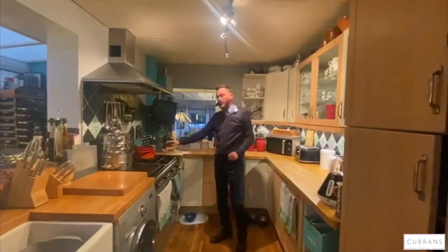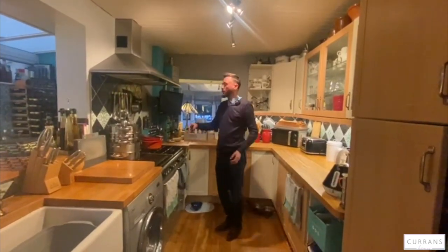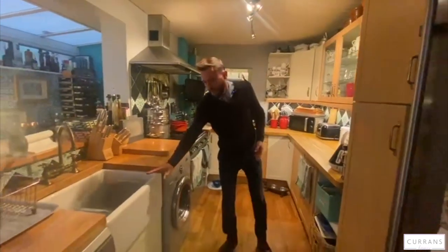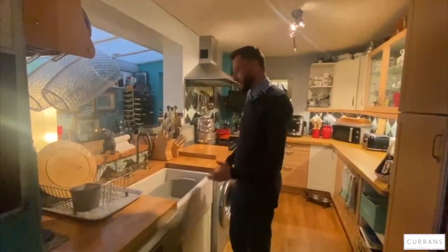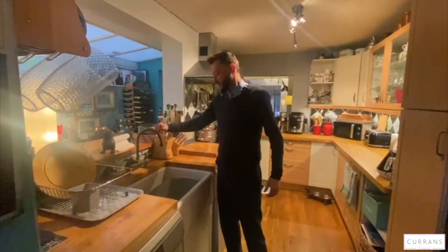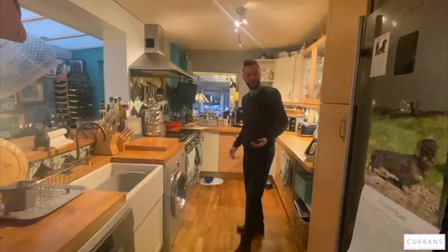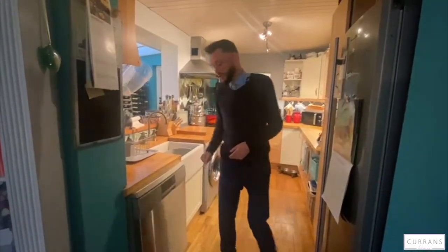There is an 8-ring double width sort of range style oven, which would be left with the property, with a tiled splashback and stainless steel extractor hood over. I love this Belfast style, even, ceramic sink. Again, antique brass effect mixer tap, just gives you a feeling of character whilst you've got some of the mod cons. There's actually space for a fridge freezer here, but there's further space for another fridge freezer in the dining area.